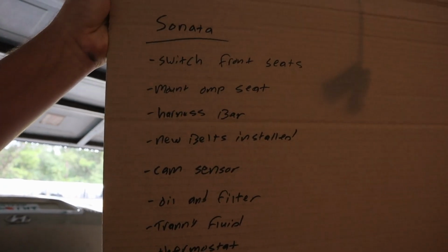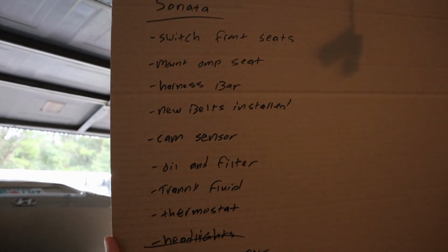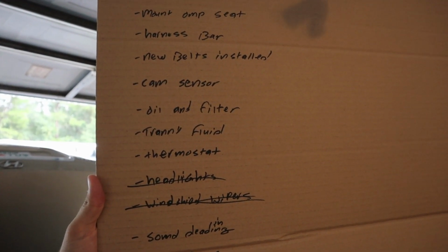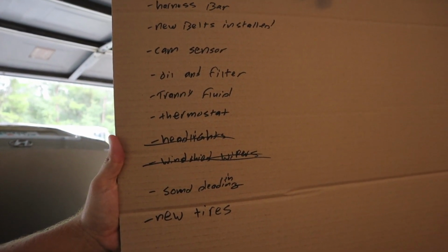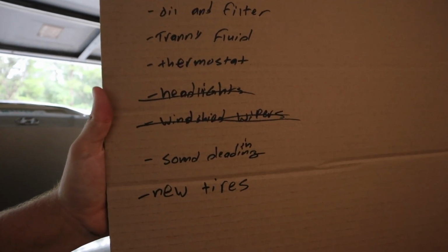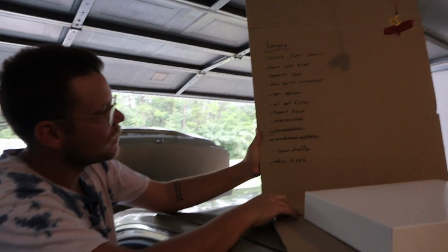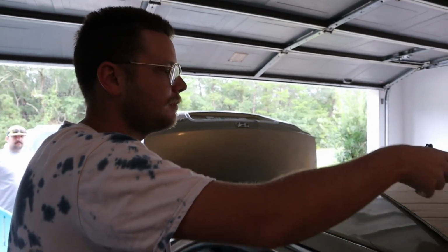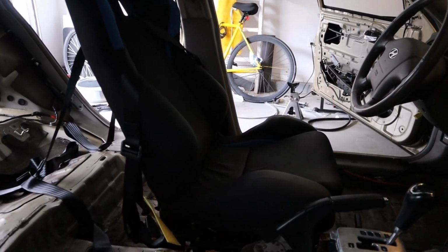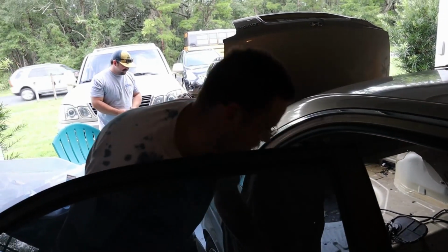So what we're going to do is switch the front seats, and we'll show you why in a minute. We're going to mount a brand new seat, harness bar, FIA approved race belts, cam sensor. I did the boring stuff already, like headlights and windshield wipers. And we're going to remove the sound deadening. I'm not sure if we're going to get to that today. And then I got to buy the new tires. So we don't have those yet. But basically the goal is to get this thing around the track in the very near future. In a couple weeks, right? Yeah, just a few weeks.